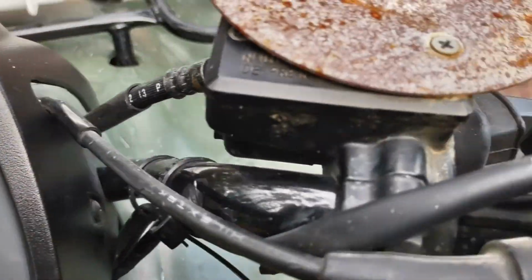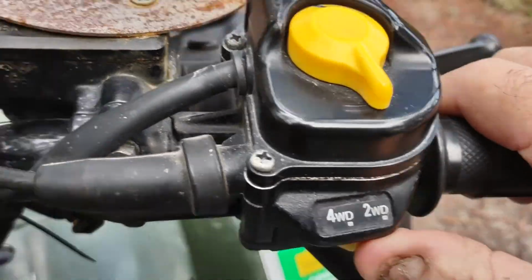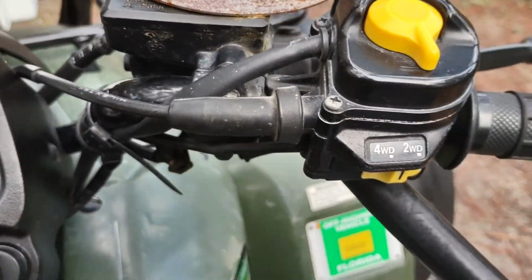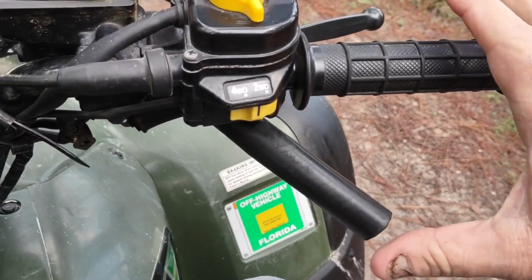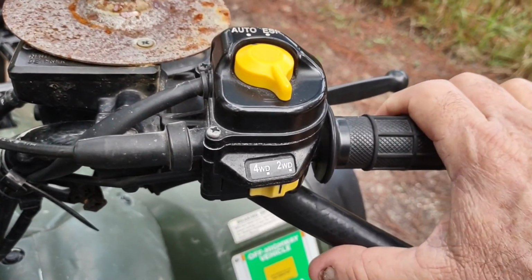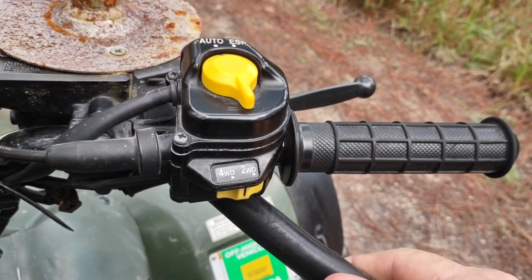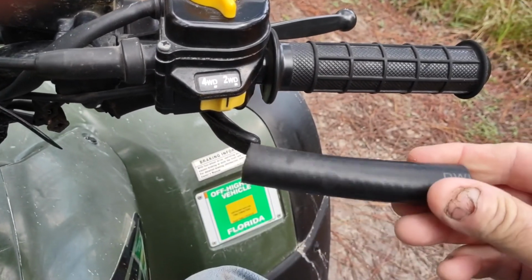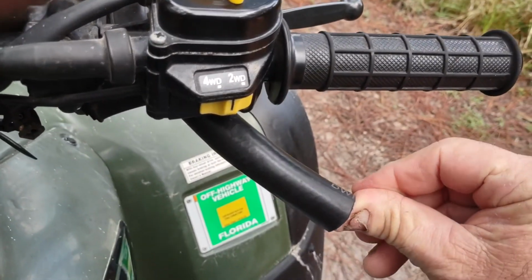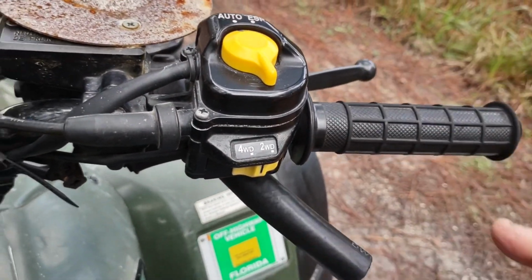What else? It's got 2-wheel drive, 4-wheel drive, with an indicator. I did this mod, you go like this. It keeps you from getting that thumb fatigue. All it is a piece of rubber hose. I think it was fuel line hose. You grab like this. I can ride all day like that.